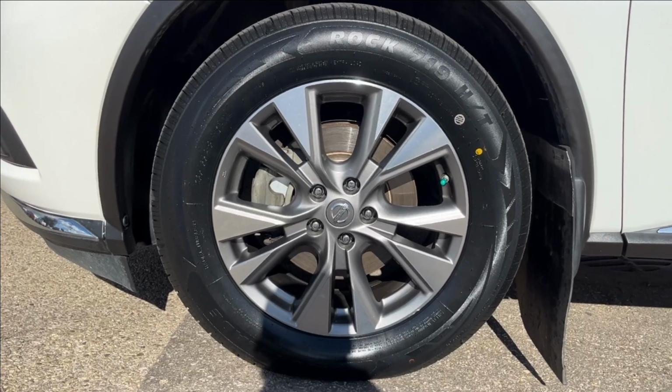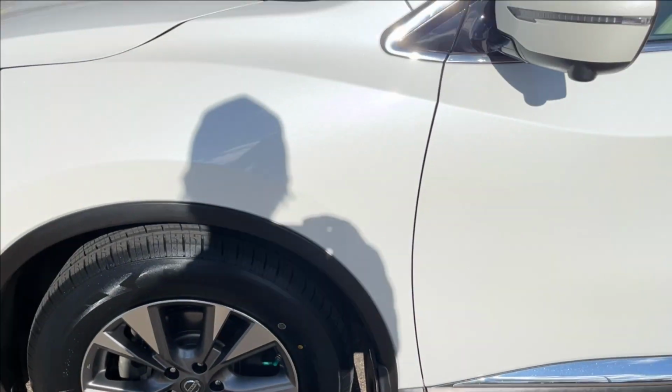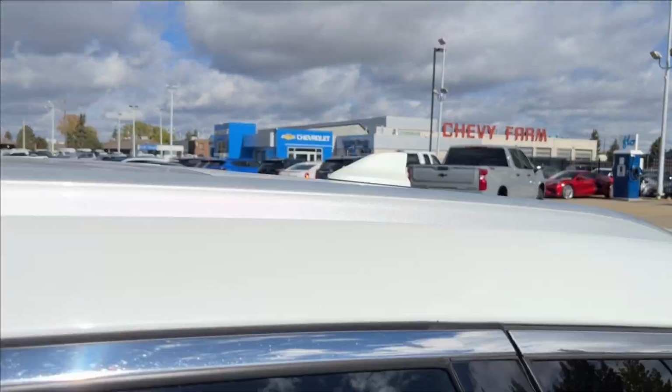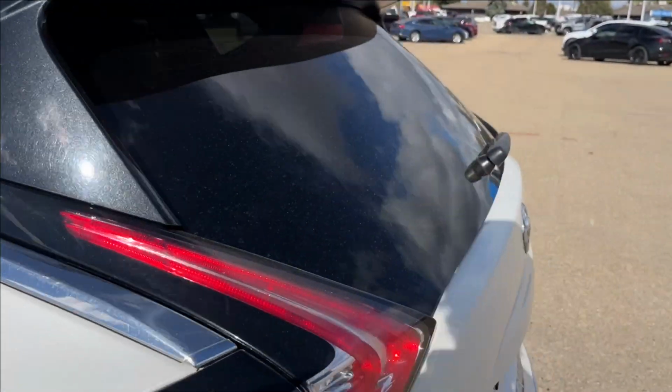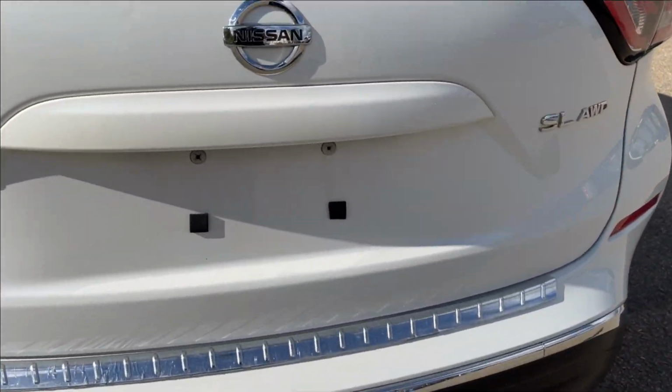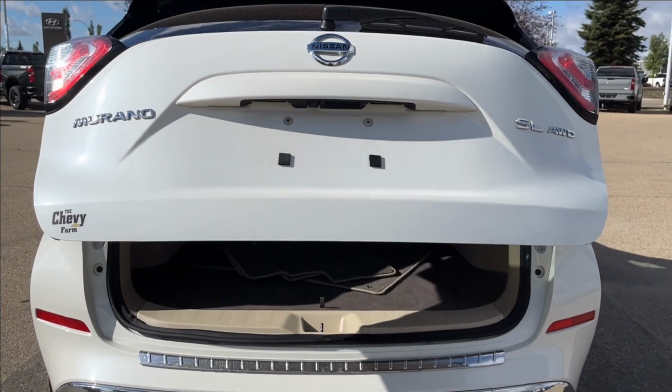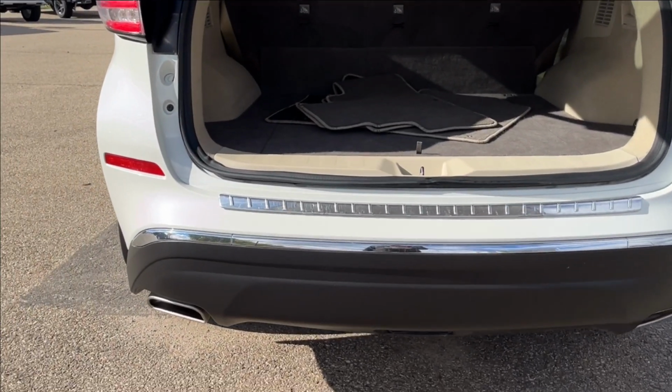You're gonna have these 18-inch wheels on rock blade tires. You're gonna have the paint match mirror caps and the chrome keyless entry door handle. Luggage rack side rail up top. Tinted rear glass in the back. Power trunk release here, dual exhaust as well on the bottom.